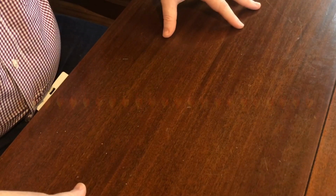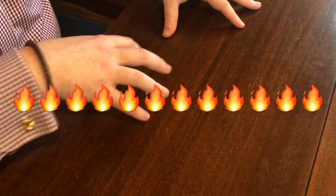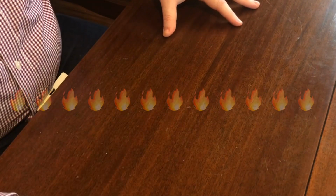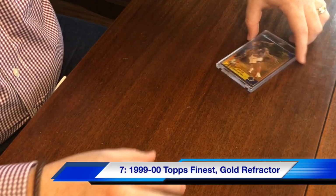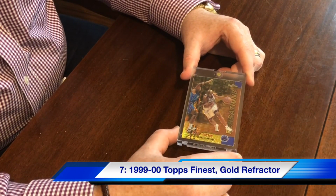Alright, so here we're going to go through the 7 lowest serial numbered cards that I have in my collection from the 90s. So we're stopping at 99, 2000, just 90s in this video. So number 7 is this 99, 2000 Topps Finest Gold Refractor of Vince Carter.